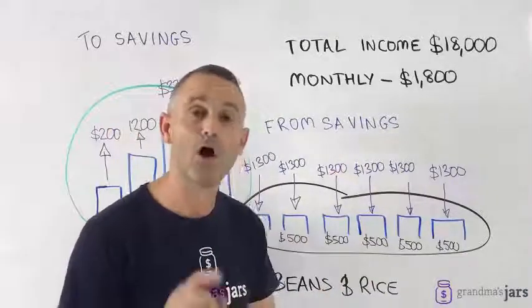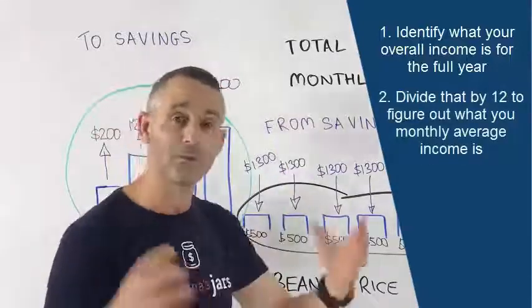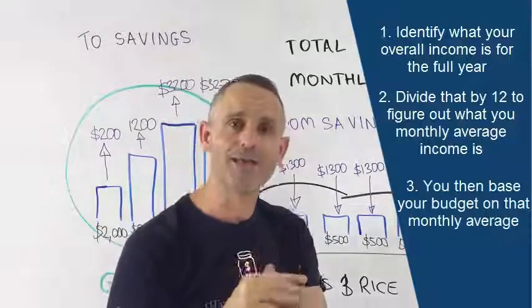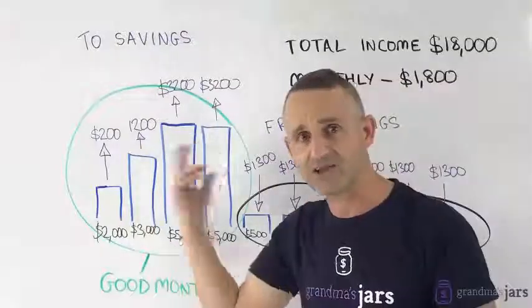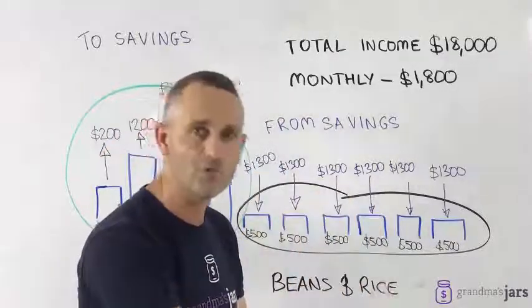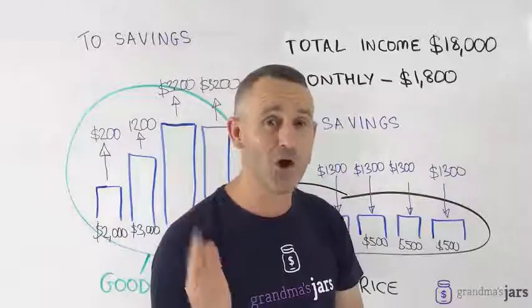So first step, identify what your overall income is for the full year. Then you want to divide that by 12. In this case, we've done it by 10, but then you want to divide it by 12 to figure out what your monthly average income is. You then base your budget on that monthly average, okay? Then when we have the good months, we stash money away so that when we have the bad months, we can draw down money as an income. So you don't just take lump sums. You say, right, no, $1,300 per month needs to come out as an income from your savings so that you can budget to that amount. There you go. It's not that hard.